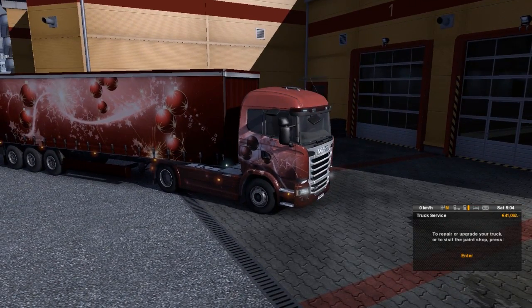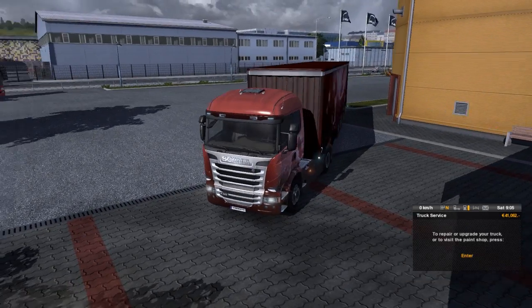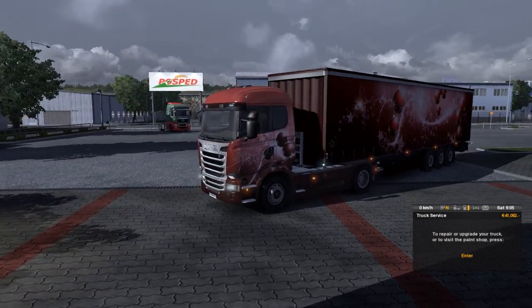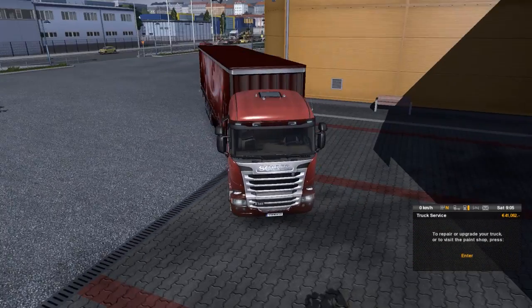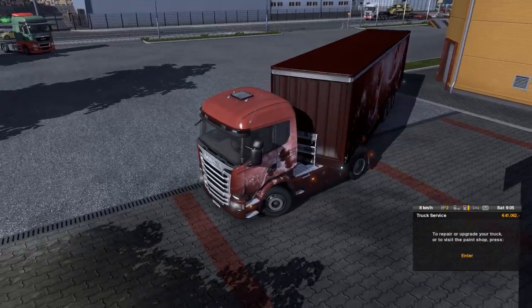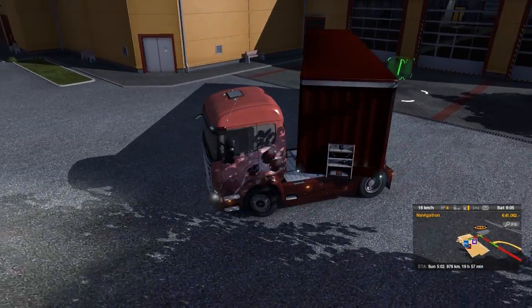There we go. So it kind of matches. I think the truck is a little bit lighter, but at least up on the doors. But anyway, that's close enough. So let's make our way out of here.